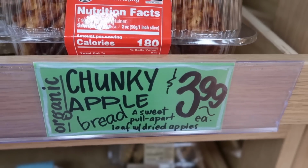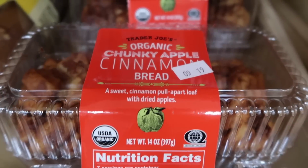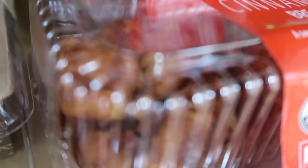I found this chunky apple bread. It's kind of like a pull-apart monkey bread. Chunky monkey, cinnamon. It looks really, really good.